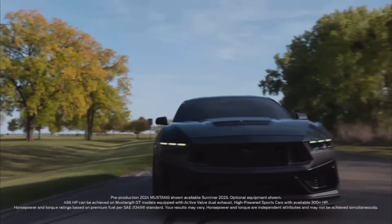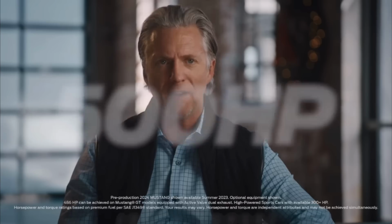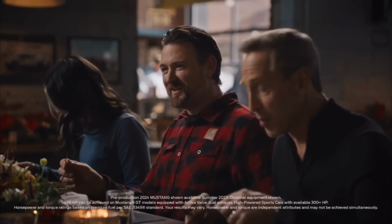That's for sure. Dark Horse, right? 100 horsepower per liter, 500 horsepower. By far and away the most powerful naturally aspirated V8 we've done. That's a pretty good one. Many of our competitors are saying the days of the V8 are over. We're saying not even close.